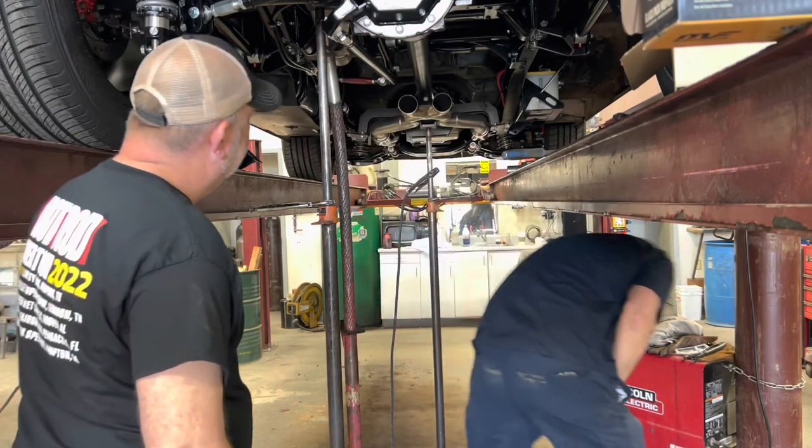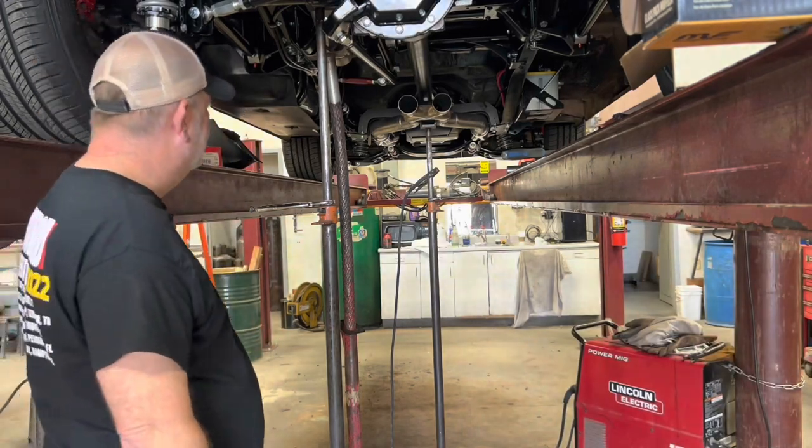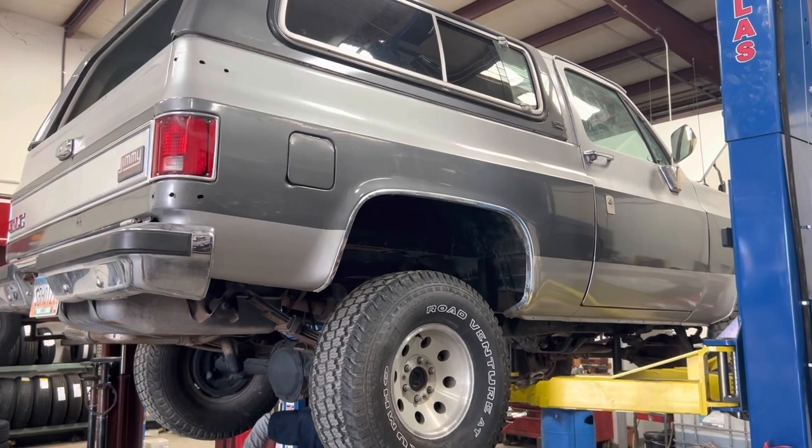That's funny. That's how we get maximum flow. Yeah. I don't guess that Jimmy's for sale.